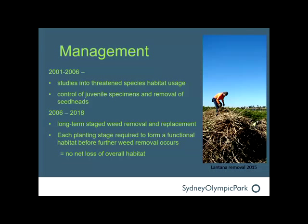So, and Juncus acutus. I don't know if anybody would like to volunteer to remove Juncus acutus seed heads once a year. We went through lots and lots of companies each year. They wouldn't come back. In 2006, though, after this period of establishment and knowledge gathering, we instigated a long-term staged weed removal.